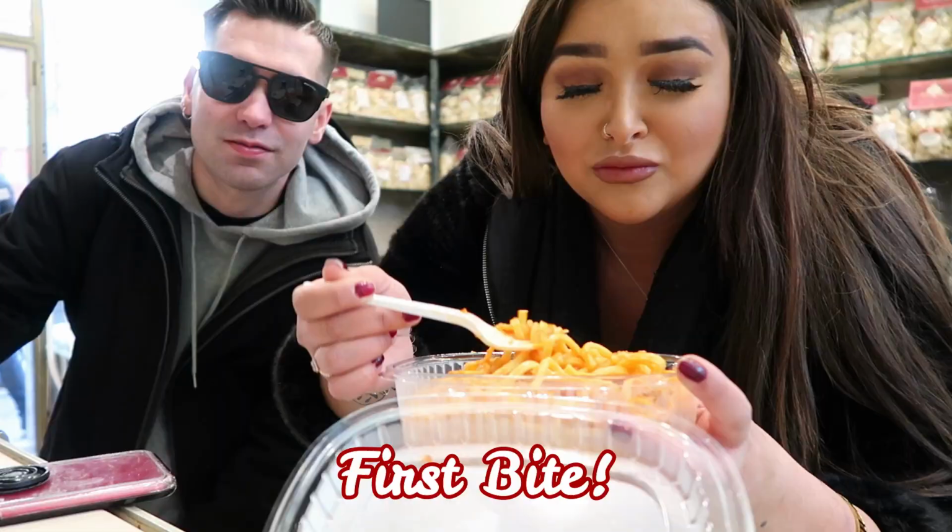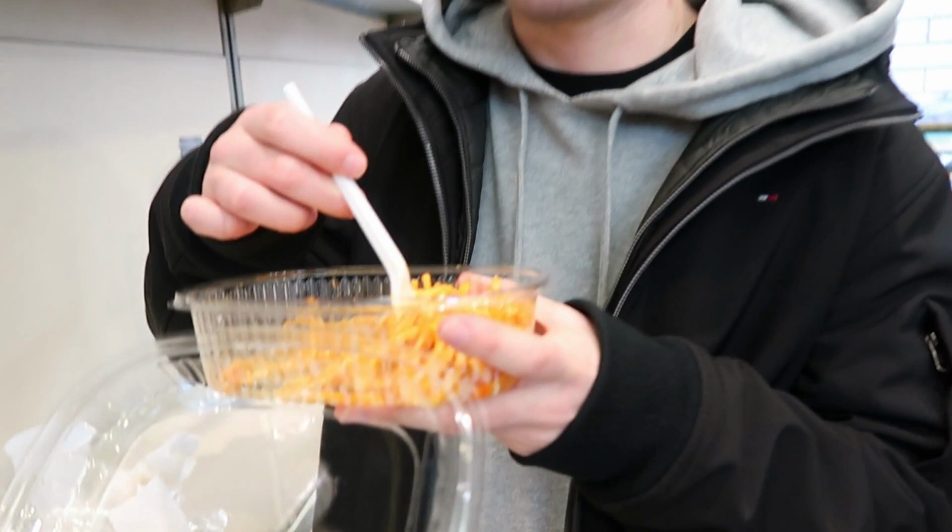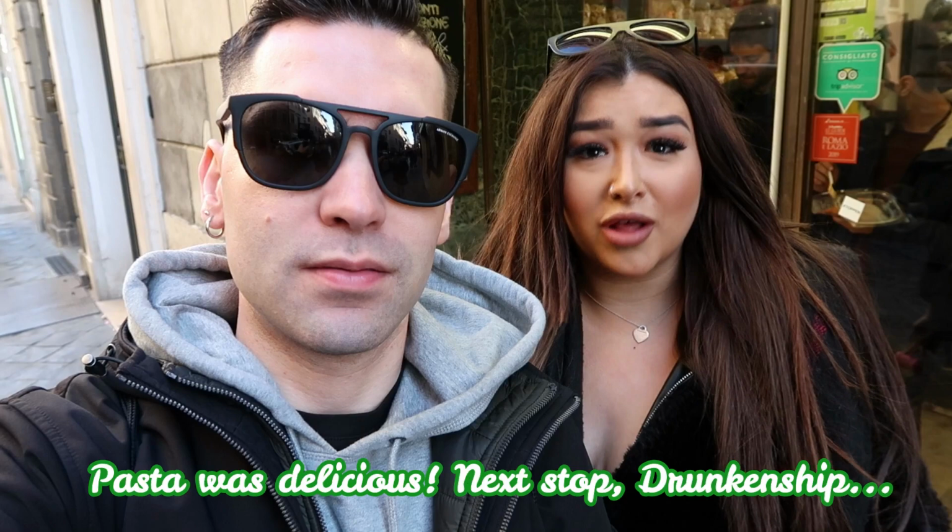So now we're gonna take our first bite. So good. This is a nice tomato sauce. As you can tell, there's people hanging out and eating at each booth. I'm like stuffing my face. Yeah, we just finished our meal. It was amazing. It was so good. They actually gave so much pasta. It was crazy, like I didn't expect that.